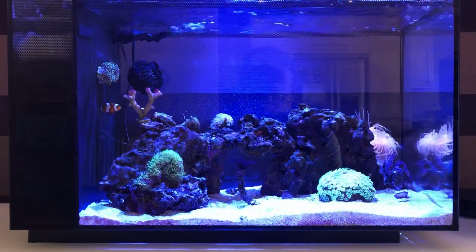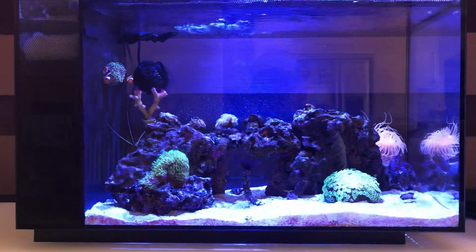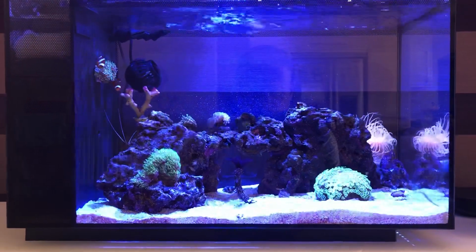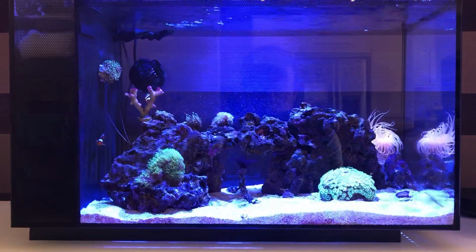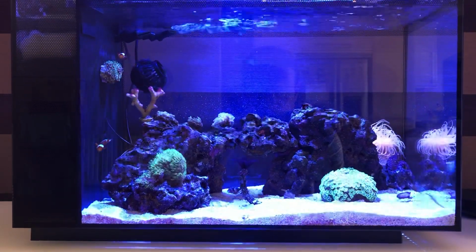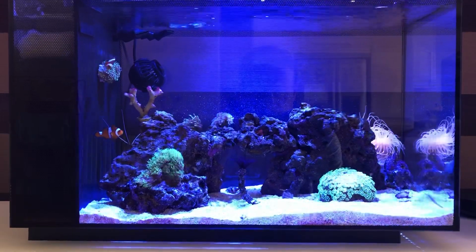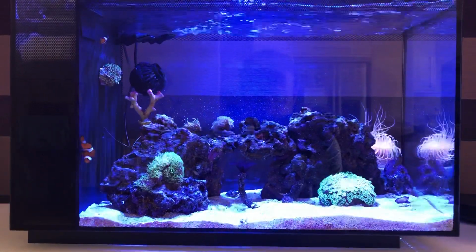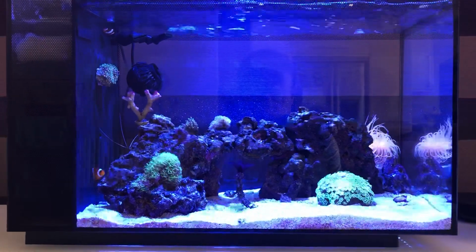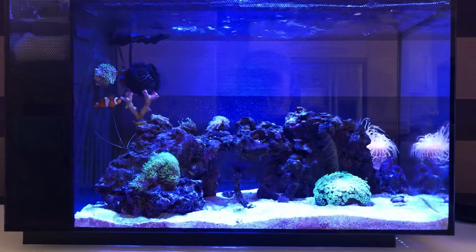One thing that unfortunately happened quite recently is my cardinal passed away. I had a little black and white cardinal, a really placid fish, but I don't know why or what happened, but it perished. So I'll be looking to add to the tank in terms of fish, certainly, as and when things calm down now.